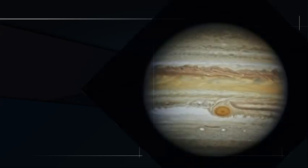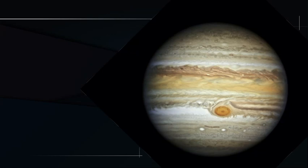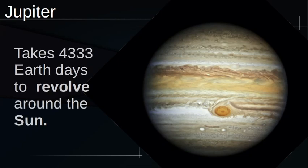It's our fifth planet and our largest planet in our solar system. It's the great and mighty Jupiter. Jupiter takes 4,333 Earth days to revolve around the sun. That's almost 12 years for it to go around the sun once.